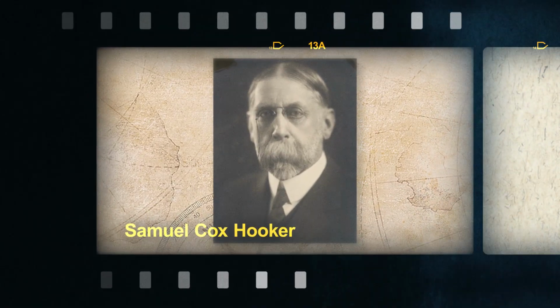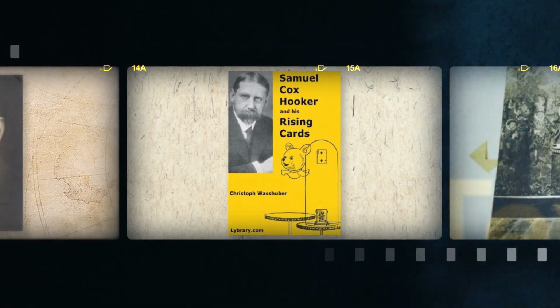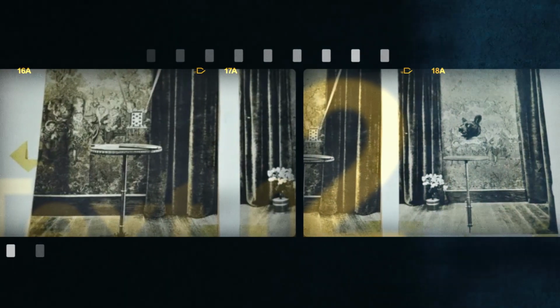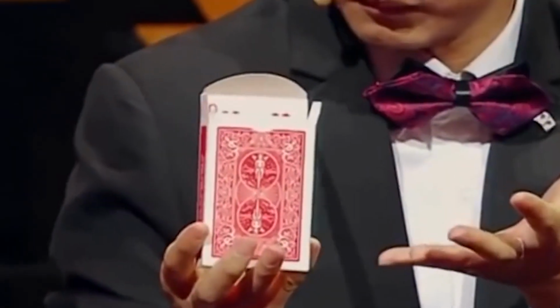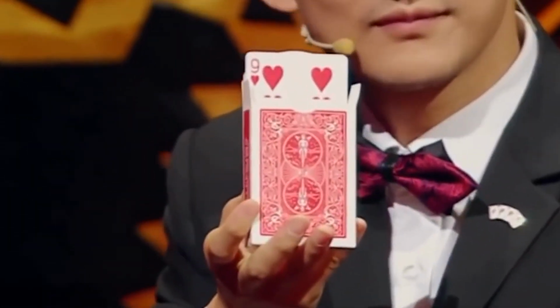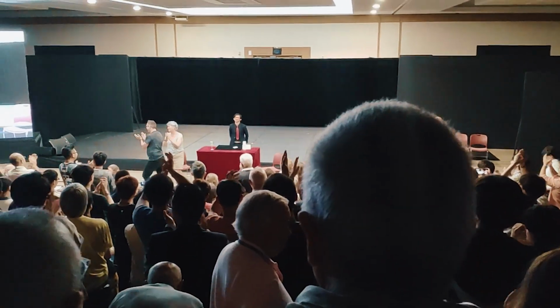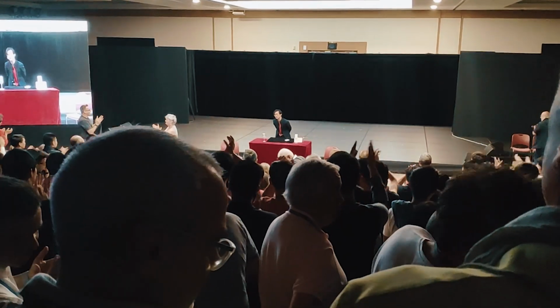Since its creation, the Rising card has secured itself as one of the greatest classics in Magic over the last century. Among its various iterations, Hooker's Rising card has even become one of the three great unsolved mysteries of the Magic world. And the inclusion of this effect in FISM 2018 winner Bill Chen's routine has elevated this effect to its peak. There are quite a few methods to achieve the Rising card effect.